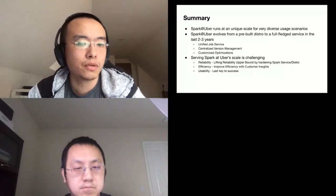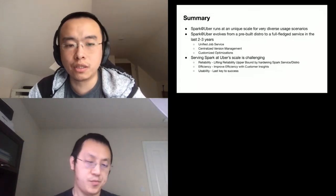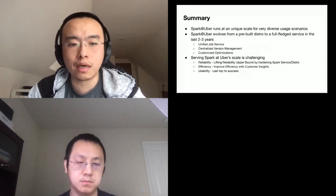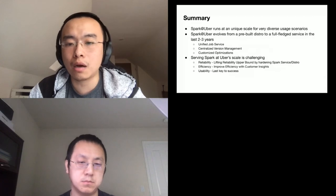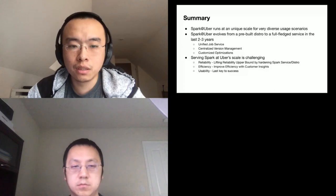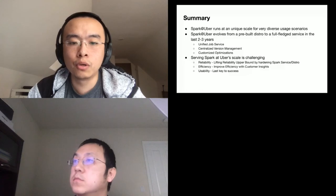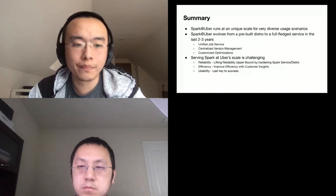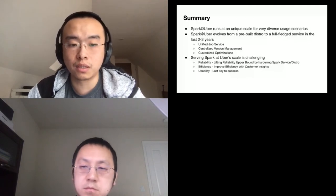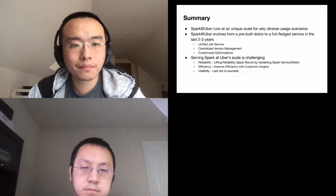And also we share stories about serving Spark at Uber scale is very challenging. We care about reliability, but since we operate at a larger scale, we can lift the reliability upper bound by hardening service and distro itself. And also we care about efficiency. To bring efficiency at a very large scale, you need to build your customer insights in a systematic way. And usability is the last key to make you successful in your Spark service. You need to understand the customer workflow and resolve problems one by one.